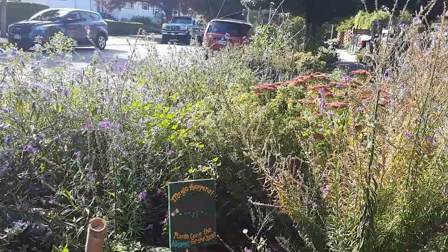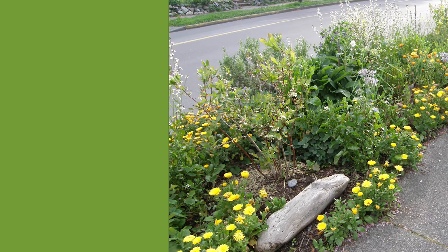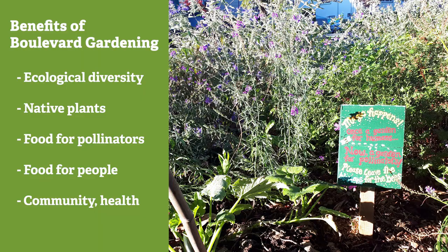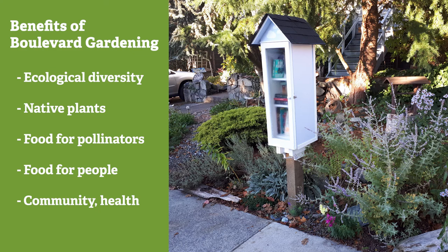Start a boulevard garden, something like this. Or this. Boulevard gardens can increase ecological diversity, restore native plants to more areas, and provide bird, butterfly, and pollinator habitats. Depending on the quality of the site and the soil, edible plants can improve the availability of fresh, local, and sustainable food sources. These gardens can offer community building, placemaking, traffic calming, and healthier living.